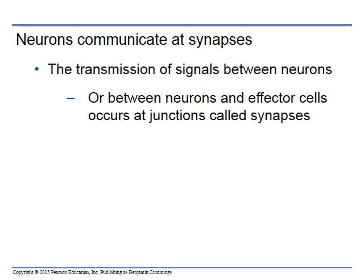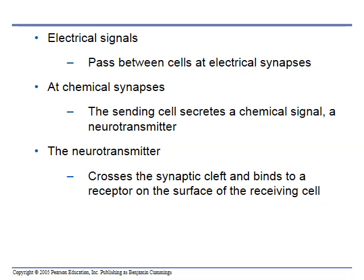So then the neurons talk to each other at what are called synapses, which is a little gap between the neurons, or between the neuron and whatever cell they're trying to affect. It's a little junction, a little gap, or whatever you want to call it, between the cells. Okay. So the electric signal passes between the cells at electrical synapses, and then you have a chemical synapse, where a chemical signal is secreted, and that is called a neurotransmitter.